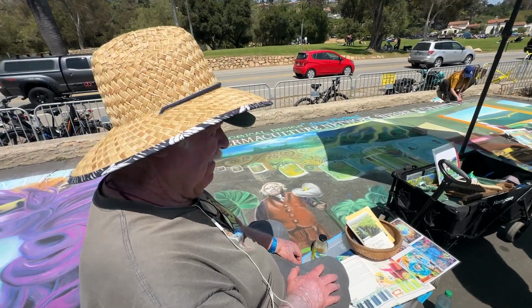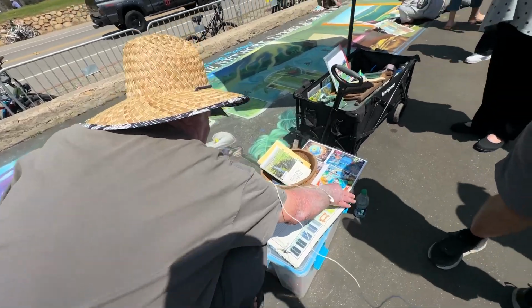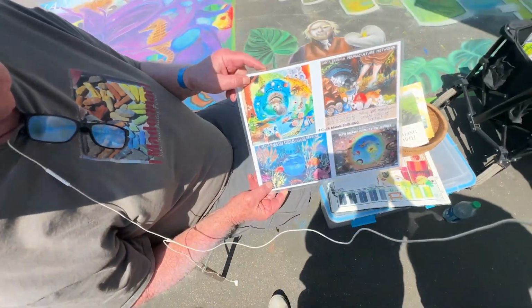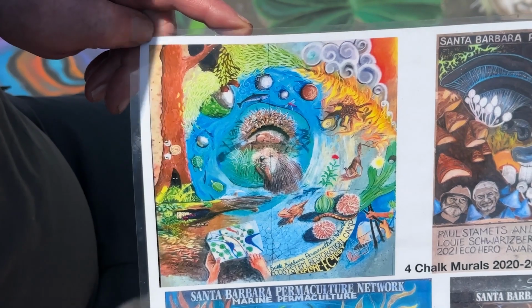Hey, could you show me some past year murals? Yes, right. We've got them here. So, our first one was in 2020. Which is that? This is beaver. Okay, hold it still and I'll get it. See if you can get it right. Got it. That's beaver as restoring landscape.